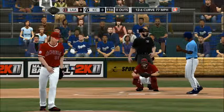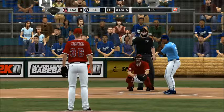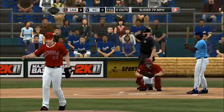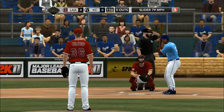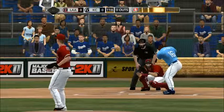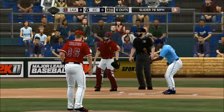Here's the 1-0. Gets that call at the knees, evens the count at one apiece. Down, down, down. It's all about location. That breaking ball down in the zone makes it very difficult on the hitter. It's taken by Jackson inside. And Weaver sends the 2-1. The pitch that time at the knees, 2-2.